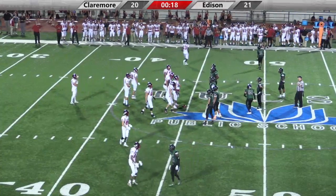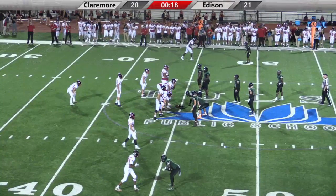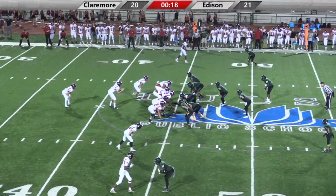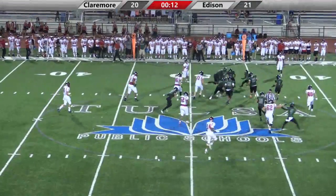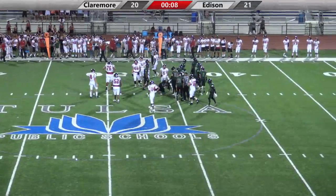Hightower in the game. Well, the receiver at the top always has man coverage and nobody over the top. Hand the ball off to Hightower on the left side. He finds a hole. He fights hard. Squirts through. Squirt's a great word to describe what he just did. He picked up 9 yards.